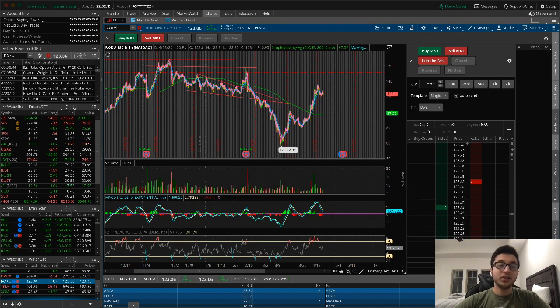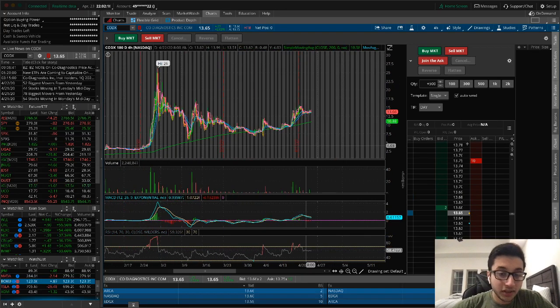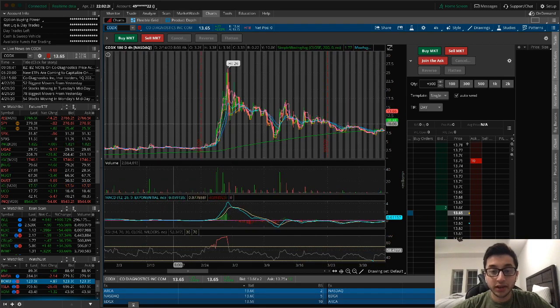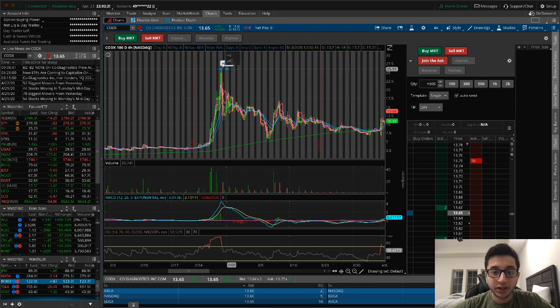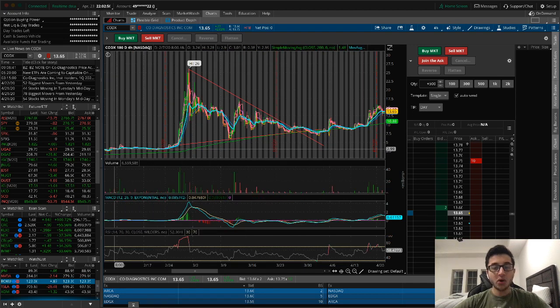One of my stocks that I've watched a lot before, I charted a lot of it, and I was really interested in this pattern and this stock, but I didn't play it. I missed out, whatever. I like this pattern right here of Codex. I got the move from the very top, charted it down to right here, and connected those.